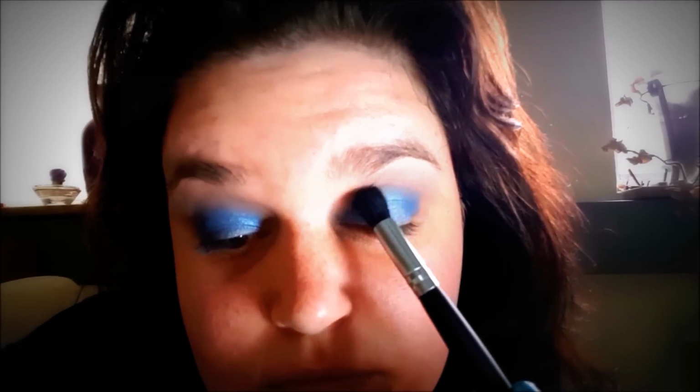I really, really adore this blue color. I think I'm going to do more of this in the future, working with blue makeup. I think it's suiting me quite well. That's what I wanted to say.